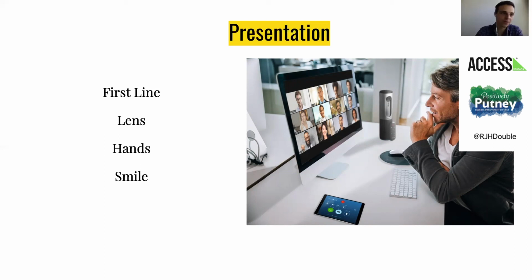Finally, smile. Now this is, to taste really, to personality, but you want to try and keep things lighthearted, and people respond well to people who are generating a warm image. So smiling is a very good way of giving someone a nice warm person who they're talking to, and it relaxes the situation a bit as well.